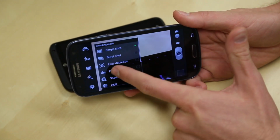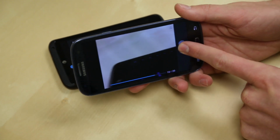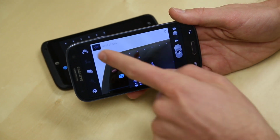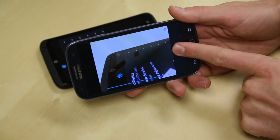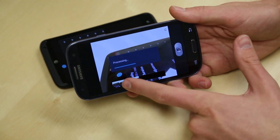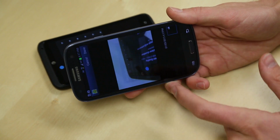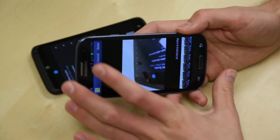And I'll come in here so you can see burst shot, and I can quickly take, and I have the sound turned off, but you can see I can take 20 quick burst pictures in here as well, and I can choose best photo, and if I choose best photo, it allows me to choose the best of 8 pictures, and I can click and process those and find my personal favorite, or the one that I think came out the best, and snap a picture and be good to go, which is really a nice feature. So you got these features on both devices.